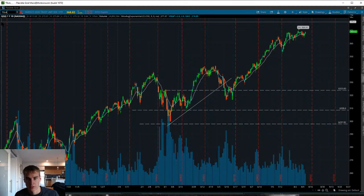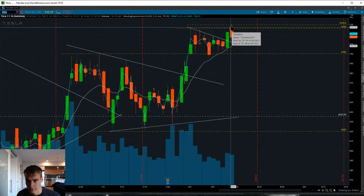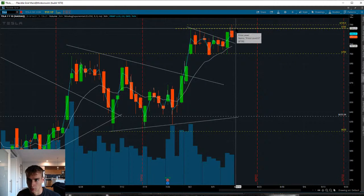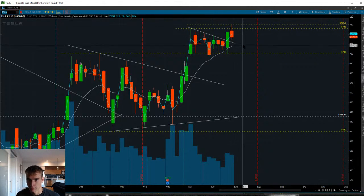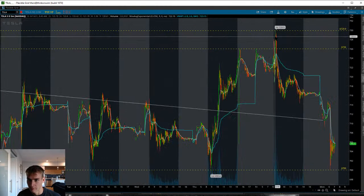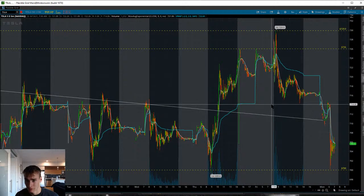So first thing I'm watching is Tesla. Tesla broke out of this flag last week and then broke this 727 high and then got rejected up here. So just kind of breaking this down in 5 minute. It had a huge gap down pre-market here. So not looking to trade unless it can break above 726 or below 700.